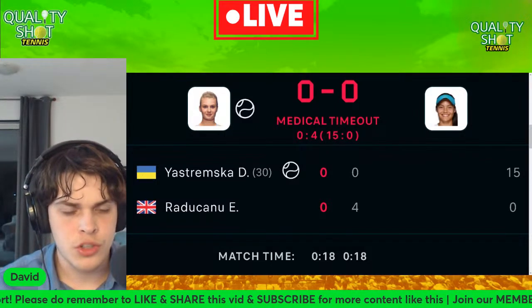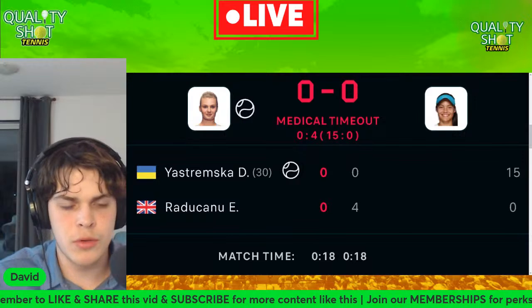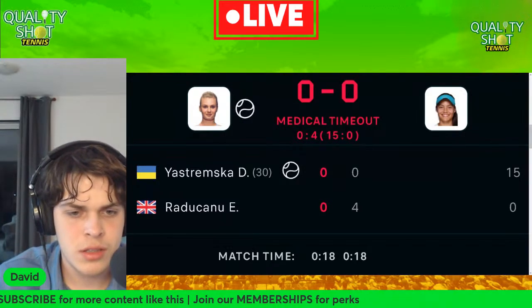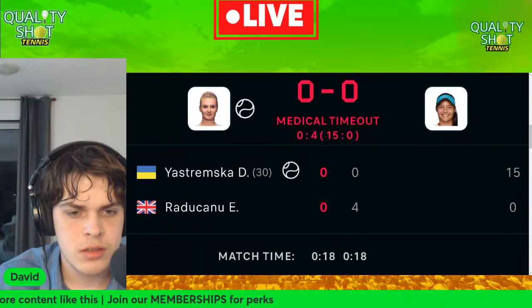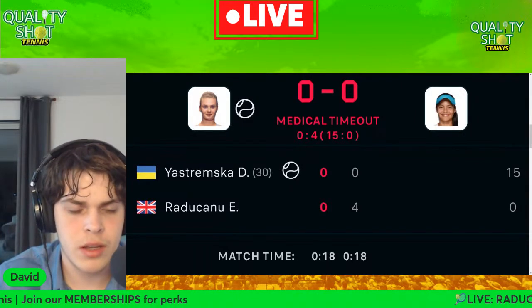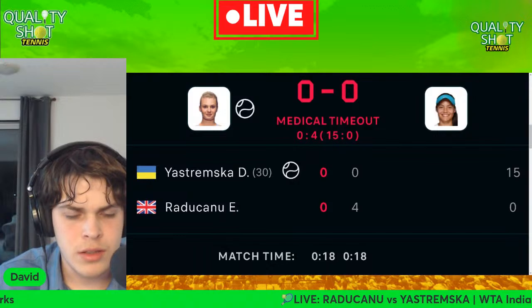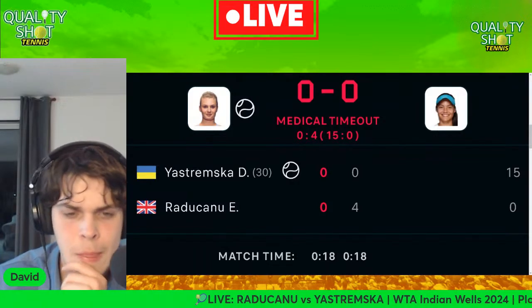Yastremska's holding her shoulders now and trying to move her abdomen to see how the movement is. It's kind of the lower abdomen.